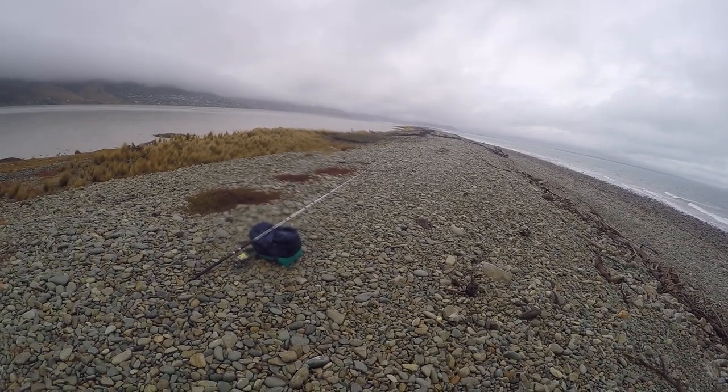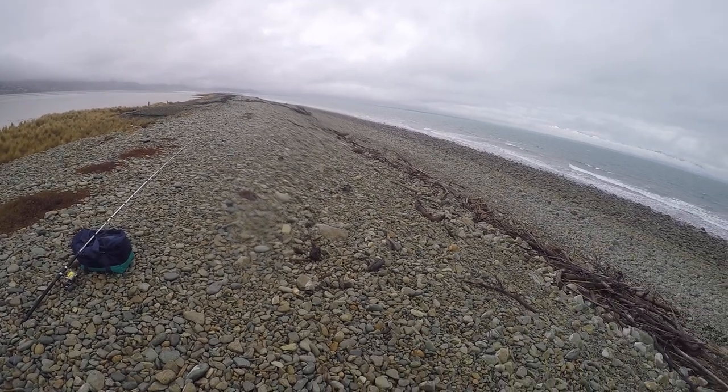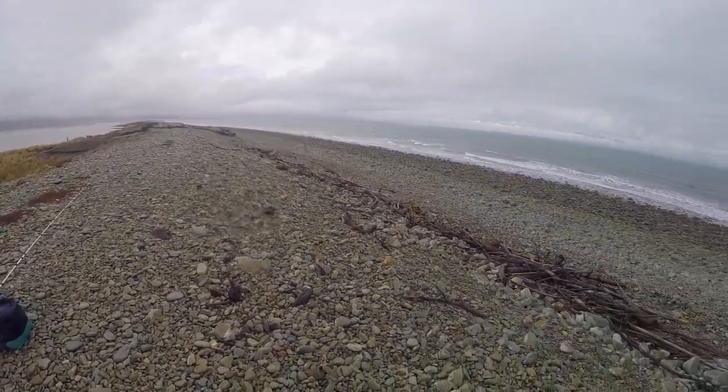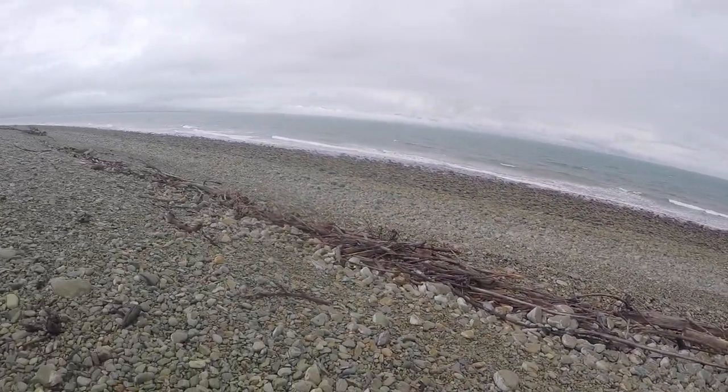So I'm actually going to go somewhere else now and use the rest of the tide to try and get a few bits and pieces. So all is not lost. But yeah, this is it. This is Boulder Bank, and it's got a big reputation for kingfish, snapper, gurnard.